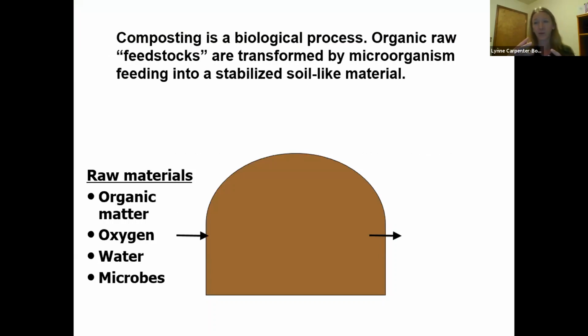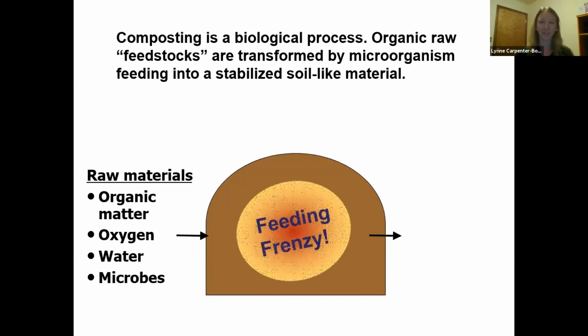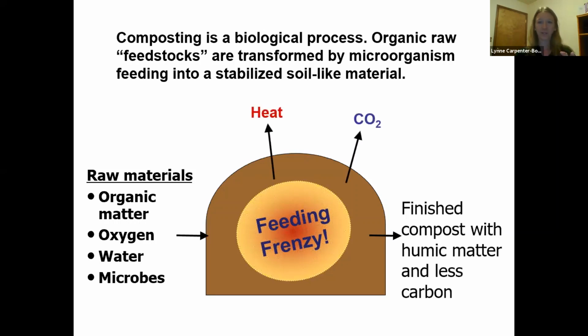In order for those microorganisms to be active, they need not just that food, but they have to have some air and water. In composting, we want to promote aerobic organisms, so they're breathing oxygen similar to how we do. And of course, we are bringing in microorganisms in the organic materials themselves, and microorganisms are all around us all the time. So generally, we don't have to bring those in on purpose. But when we give them great food and a great environment, they go into a feeding frenzy. So we're talking about billions of microorganisms that are active in every little pinch of that material.